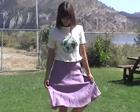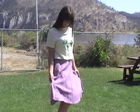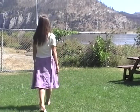This is a twine skirt. It's a hand-dyed hemp. And then the hemp twine is sewn in by hand, and she's wearing the Green Eco Show t-shirt with a tree frog on it and the world.